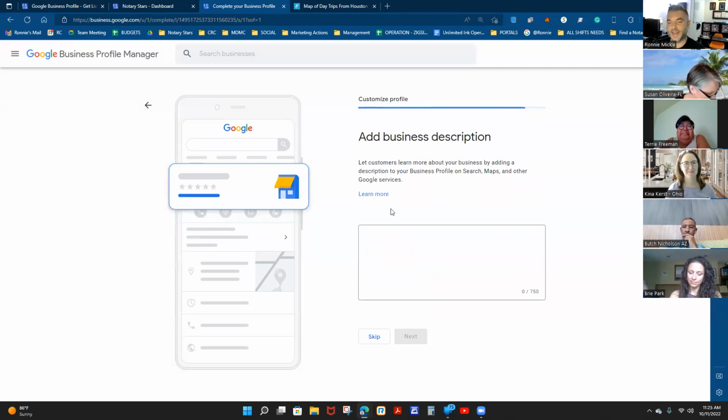Now we've got add a business description. This is really important for you. You get keywords on this, right? We type in things that we've done.